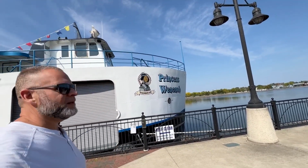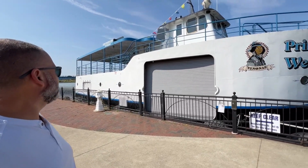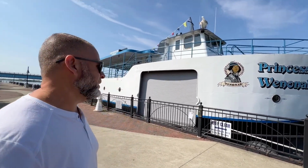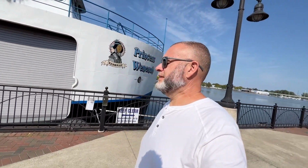Alright guys, one more quick stop on our walk through Wenonah Park on the east side of the Saginaw River here in Bay City. This is the Princess Wenonah. Fun boat. You can have office parties on the boat, dinner cruises. They actually do a band party on that boat occasionally, where you buy tickets, you get dinner and dancing, and it cruises out to the bay at sunset. Cool stuff. That's a good time on that boat.